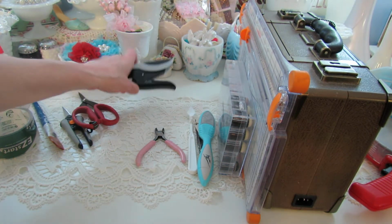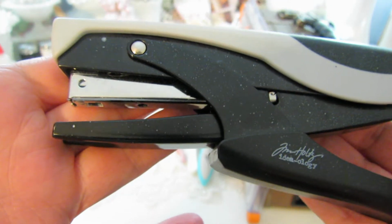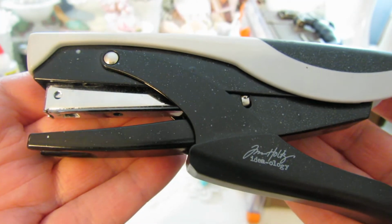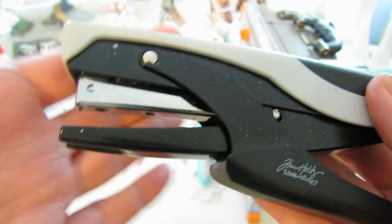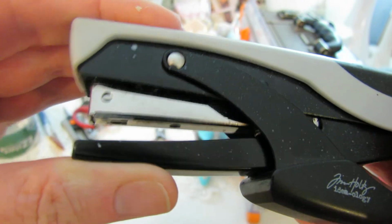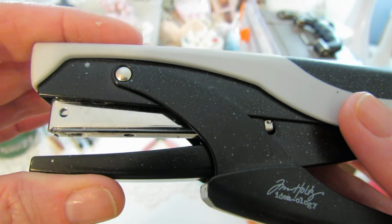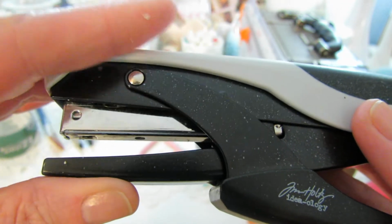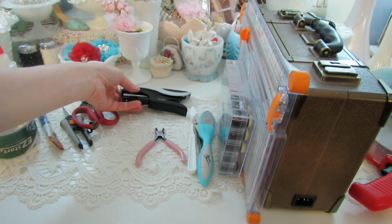And then this right here is the Tim Holtz Tiny Attacher. I don't use it all the time, but I do use it periodically. But I love it. It's a must-have for me. I love this little stapler, and I love the little staples that it punches out. And it's great for gift bags. Yeah, a whole lot of things just for closure. I love it.